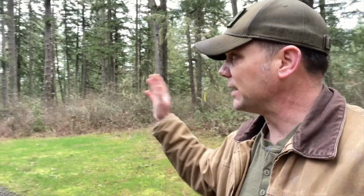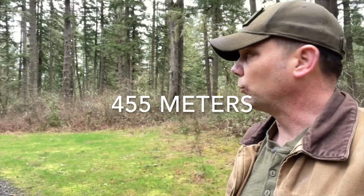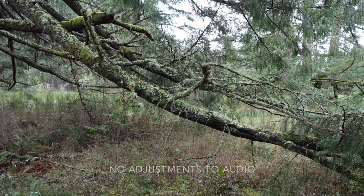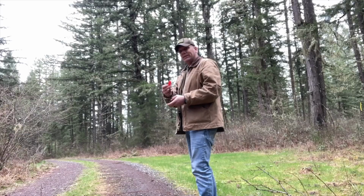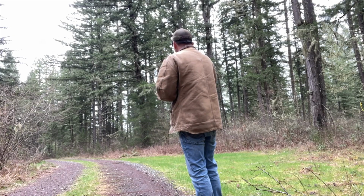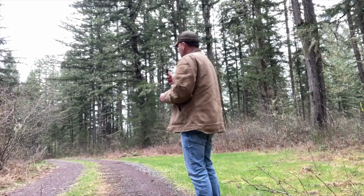All right, so I'll plot this on the back end to see what the exact distance is, but it's got to be at least 300-400 meters away. Fox. ACR. China Classic.